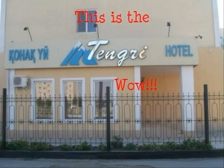This is the Tengri Hotel. It is a pretty small hotel, but the good thing about it is that it has a big bar, and it has what every adult wants: night entertainment. And it's a place where many expats and locals meet every day to drink a beer, see a show, and get together. This was all from Atyrau.